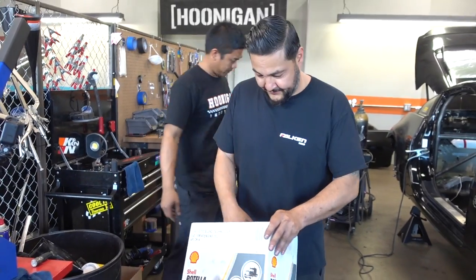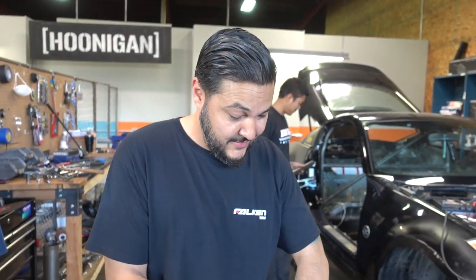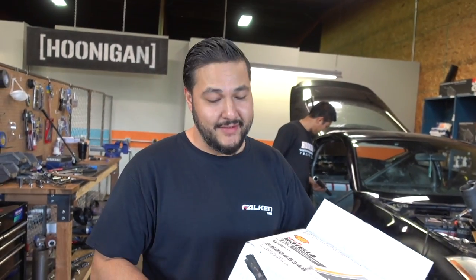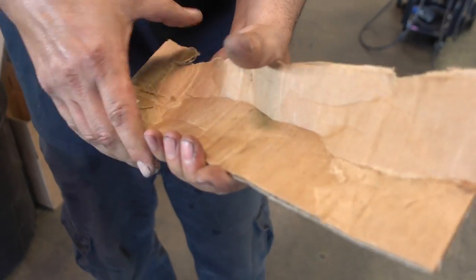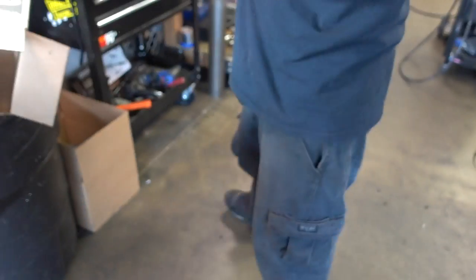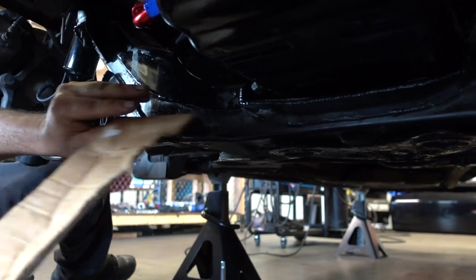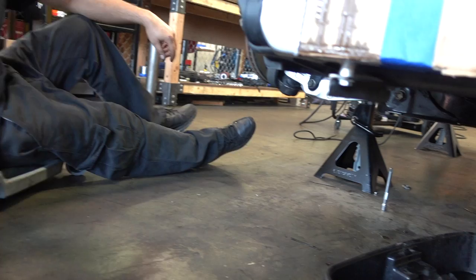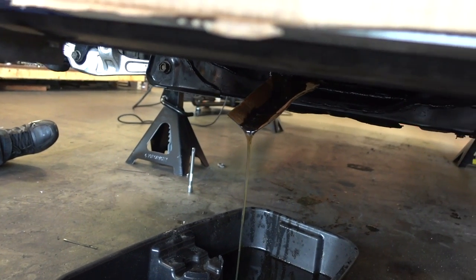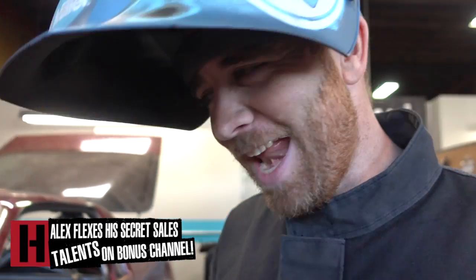Be smart. To change your oil, you would have to buy oil, right? And use the box from the oil package to make it drain. Let's see if it's gonna work. All right, a little cardboard and you're good. That's pretty clever.